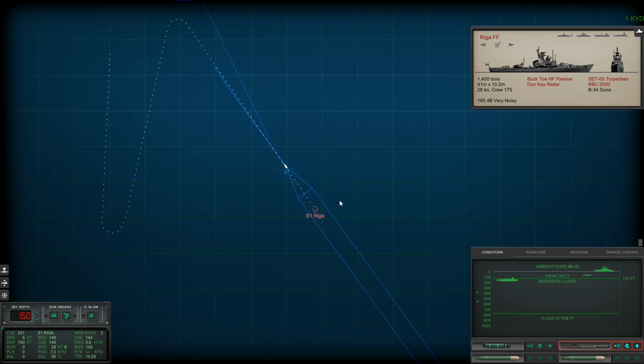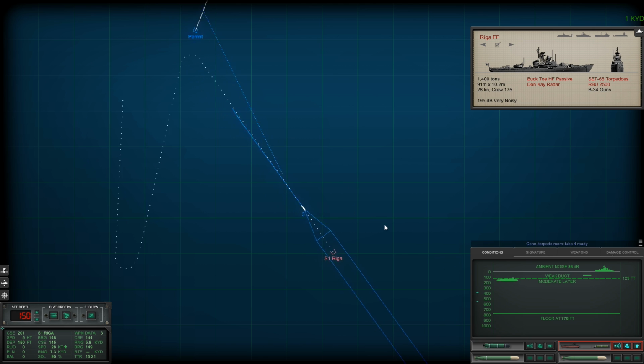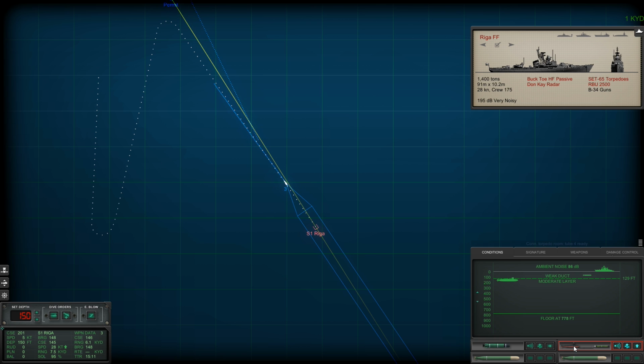Maybe I should have let the Rigger get closer. Yep, it's not going to turn. Alright, so let's straighten up this torpedo, leave it on active, surface running, and let's start reloading the tubes.